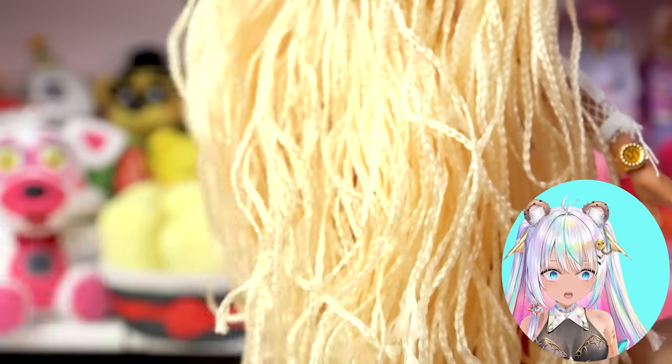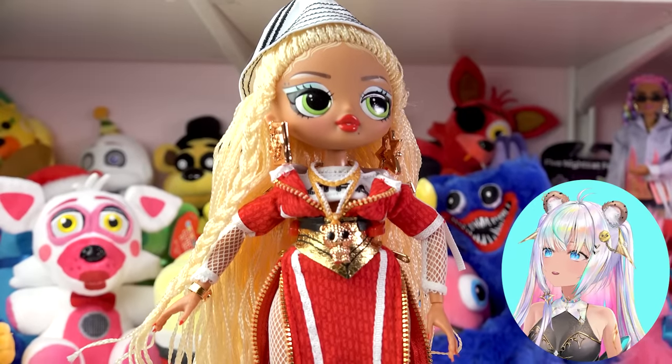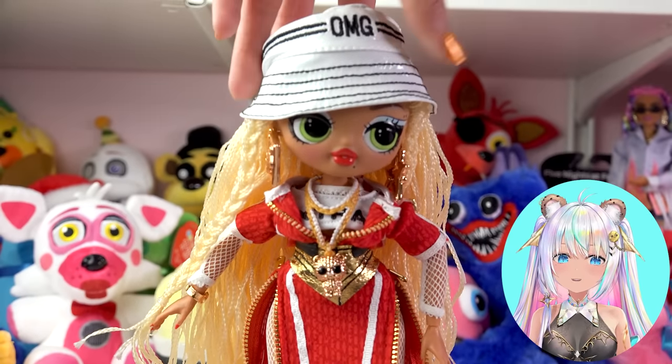This is all of her hair, her gorgeous, teeny tiny, itty bitty little braided hair. I mean, we all know OMG dolls are on a completely different level. They have extreme detail, amazing fashions. Her hat, I'm gonna have to constantly kind of pull down on her head.